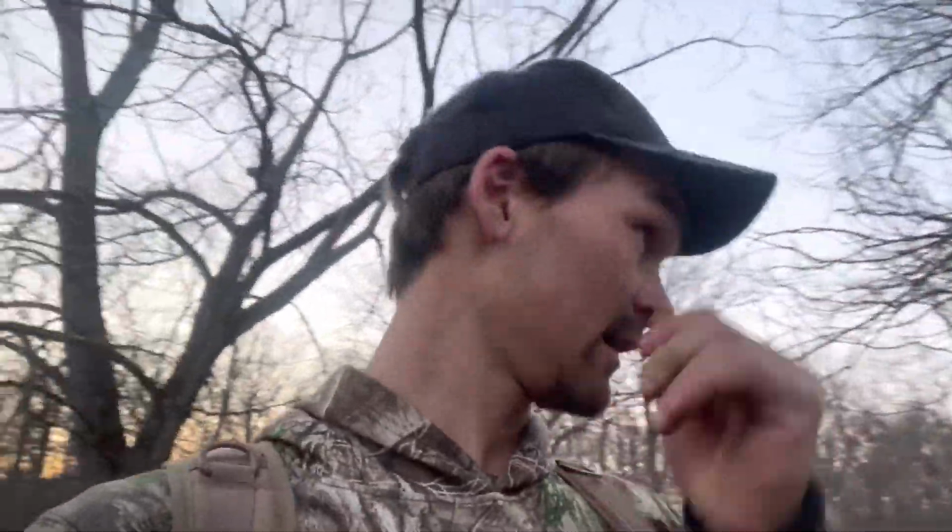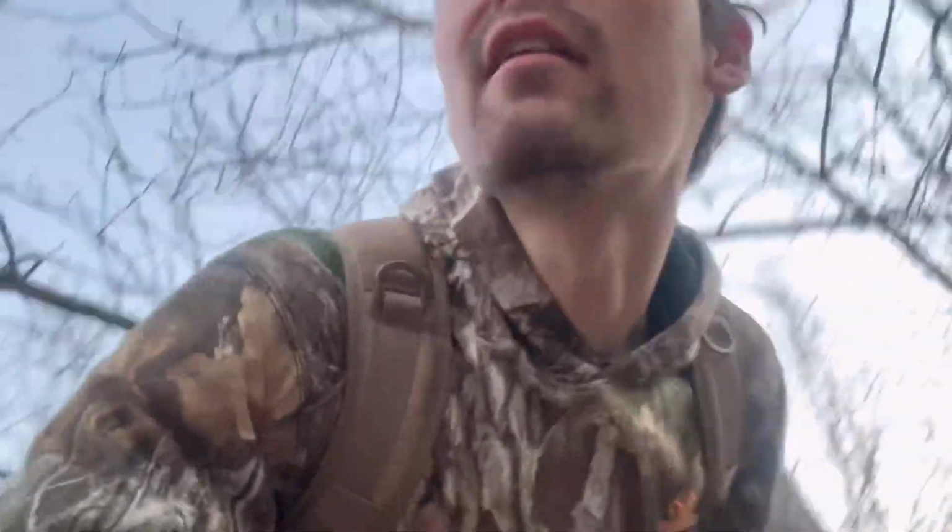I should also point out, this is our 4th spot today. This is the 2nd best spot we've been at. The other 2 spots we checked out before this, there was sign there, but it was all September, October rut sign, nothing super fresh. I jumped up a bunch of does. Augie's seen a couple of them, but nothing that looked really promising. Well, we'll see what happens tomorrow. Maybe I can get lucky in the next 30 minutes here. We'll see.